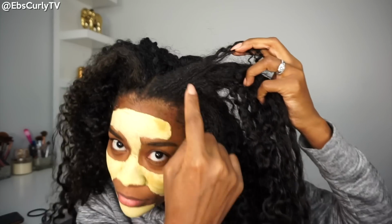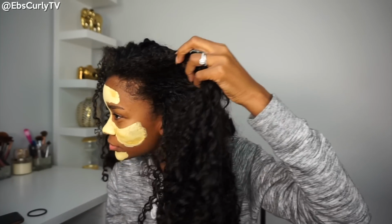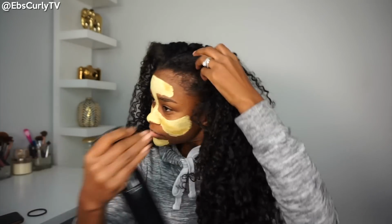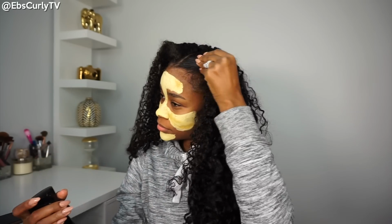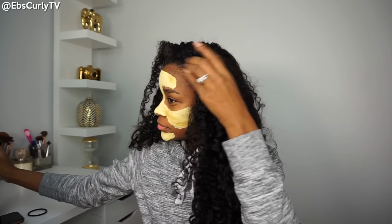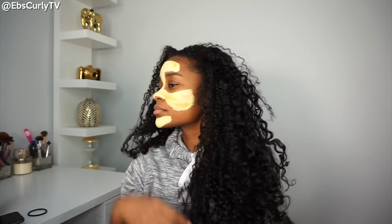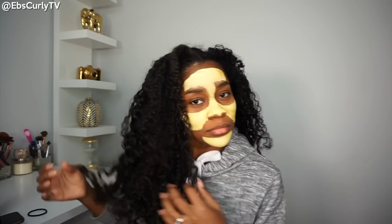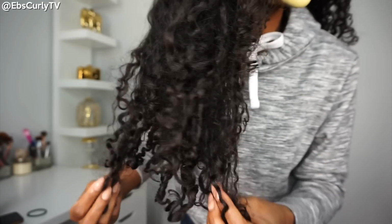As you can see, at this point, I am beginning to get a little product buildup. My scalp is slowly but surely beginning to itch a little bit. So yeah, it's nothing special going on here. I just sprayed that water in just to kind of rub in that product so that it didn't look so flaky and crazy. And overall though, the curls still look really good, I have to say. If I had to go out and really rework these curls, I think I would be in pretty good shape.